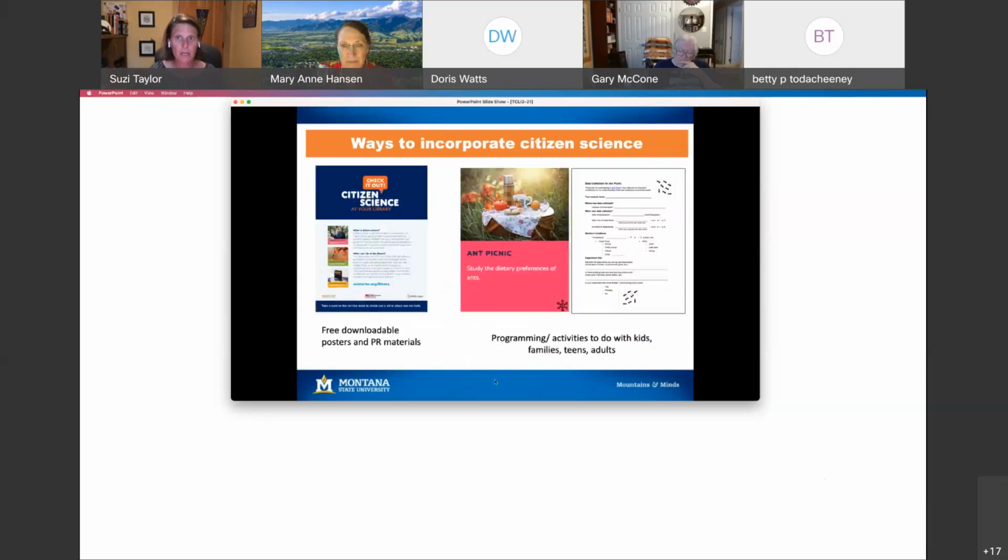Sorry, there we go. So these are a couple ways that you can incorporate citizen science, and pretty much all of these are on the scistarter.org website. They have lots of free downloadable posters and materials. You can download bookmarks, brochures, and different marketing materials that just help people get excited about citizen science.